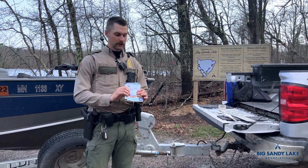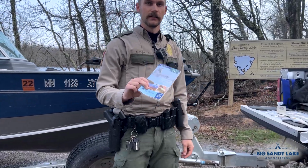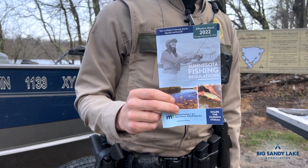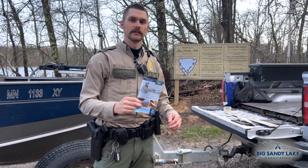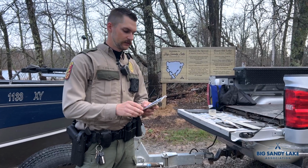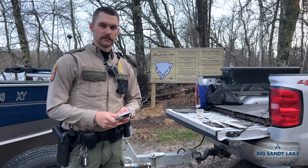So make sure every year to pick up the current year fishing regulation book. These are free, printed by the DNR, and available wherever you can buy fishing licenses, sporting goods stores, gas stations, and local DNR offices. Make sure to pick up an annual fishing license before you go out.